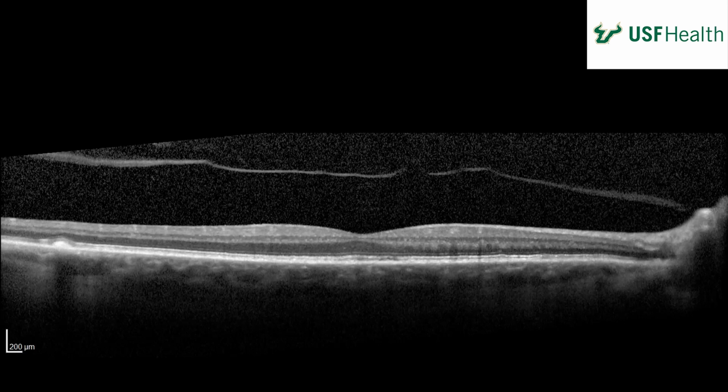Yeah, sorry about that. I was saying that the foveal contour looks good, and looking at the structure of the retina, everything appears for the most part pretty good. You have on the left side of the screen one focal area, which I am assuming is going to correlate to one of those lesions that we saw on the colored fundus photo, sort of just above the RPE there, protruding on the cells directly above it, kind of pushing them a little bit anteriorly.